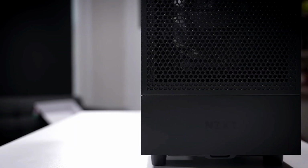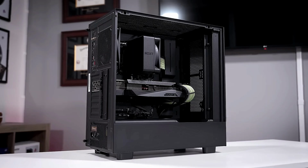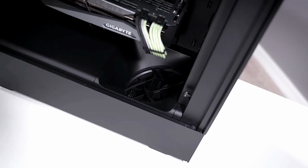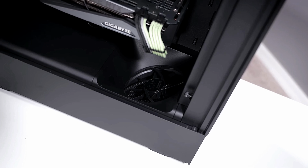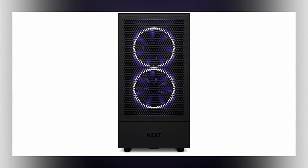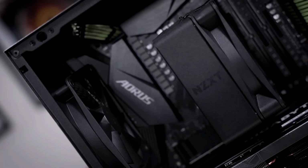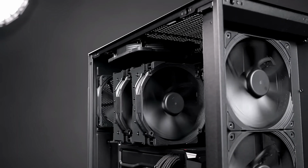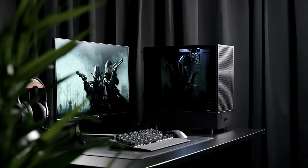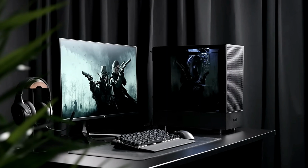Designed for both form and function, this sleek case offers a perfect blend of style and performance. With its compact design, it fits seamlessly into any gaming setup without sacrificing valuable space. The NZXT H5 Flow Compact features excellent airflow capabilities, keeping your components cool even during intense gaming sessions. Its thoughtful cable management system ensures a clean and organized interior, while the tempered glass side panel showcases your high-end components in all their glory.